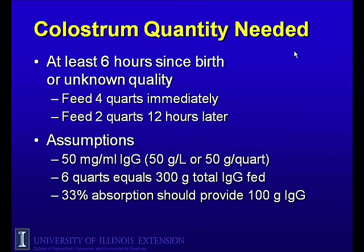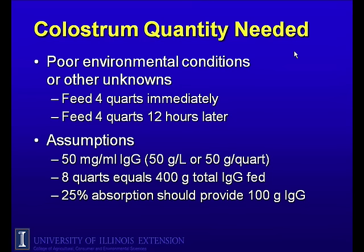So here we're talking about maybe feeding 4 quarts immediately, and that's kind of the rule of thumb that I like to suggest. And then if we go one more, the next slide here talks about if you get poor environmental conditions or you really don't know how good this colostrum is, and we're still making the assumption that it's good colostrum. However, we're getting late into the first 24 hours, so our absorption rate now goes down to 25%. You can see very quickly that we need to start adding a lot of colostrum in that first 24 hours.